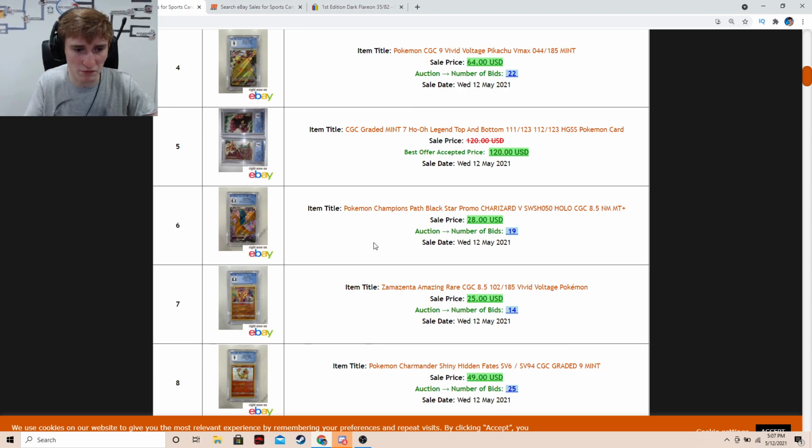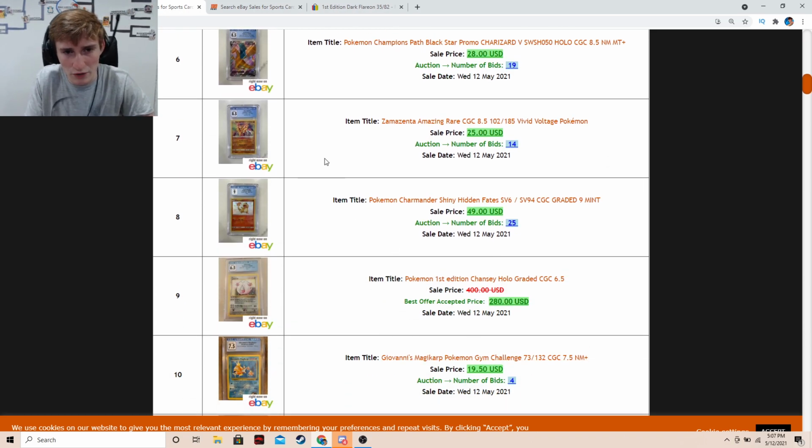Let's look at a couple more examples, maybe 2-3 more, then we'll go to PSA. Another 8.5, $25. Zenman Zenta, honestly one of the least popular, if not the least popular Amazing Rare in Vivid Voltage. $25 for an 8.5. It's not that bad. It's really pretty acceptable.